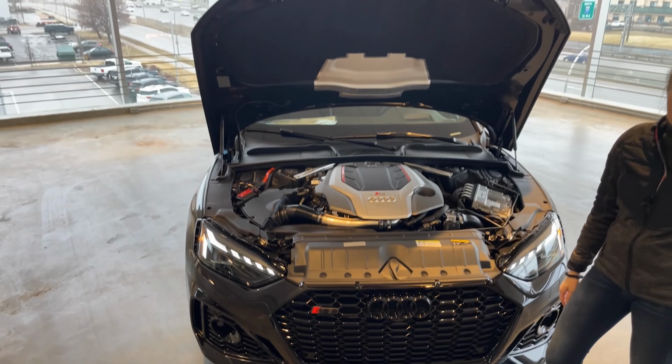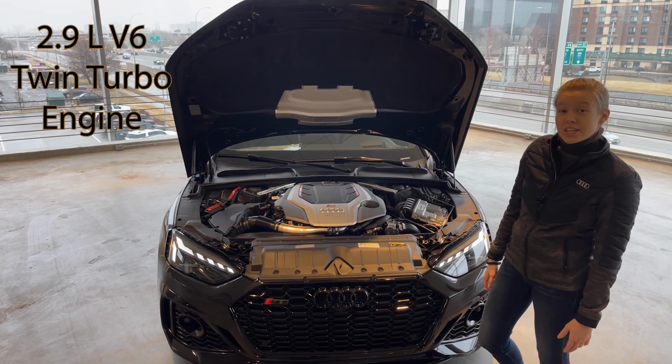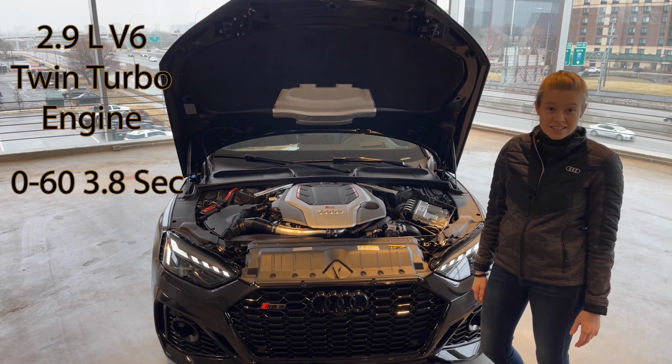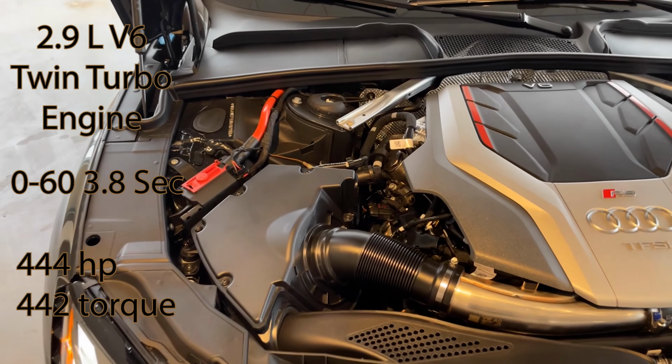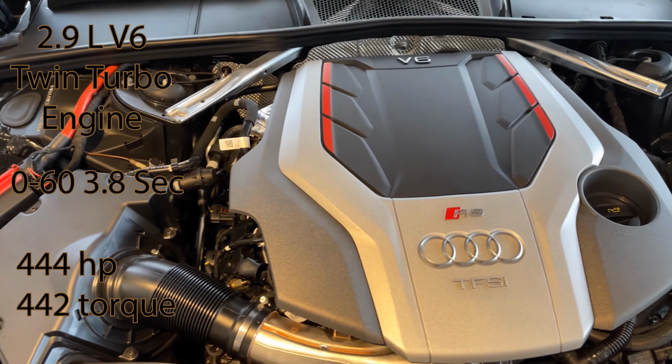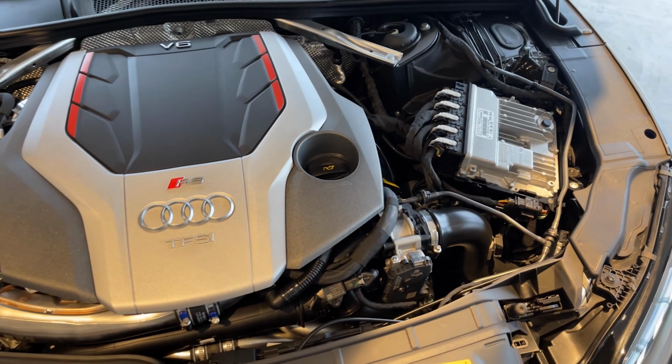The Audi RS5 is powered by the 2.9-liter V6 twin-turbo engine, which accelerates from 0 to 60 in just 3.8 seconds. It has 444 horsepower with 442 foot-pounds of torque. The cool thing about this engine, it is shared in the S6, the S7, and some Porsches.